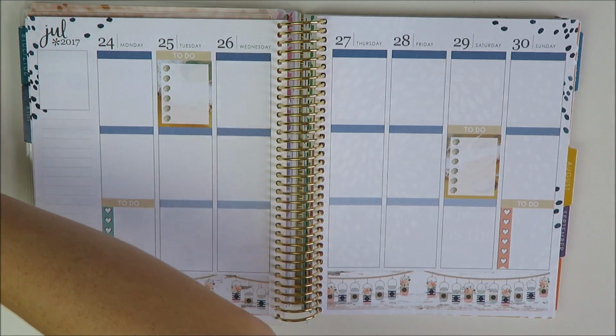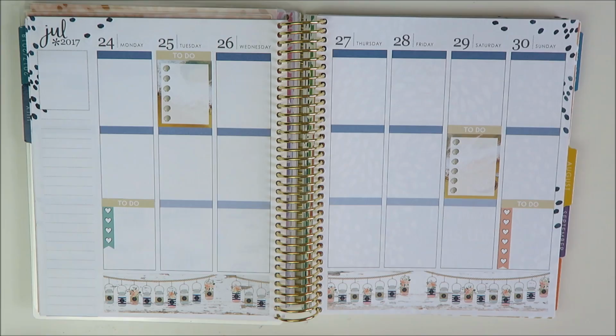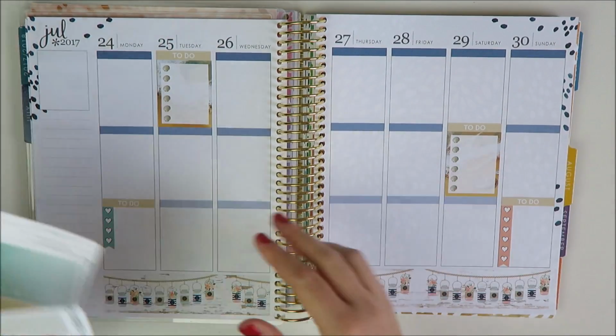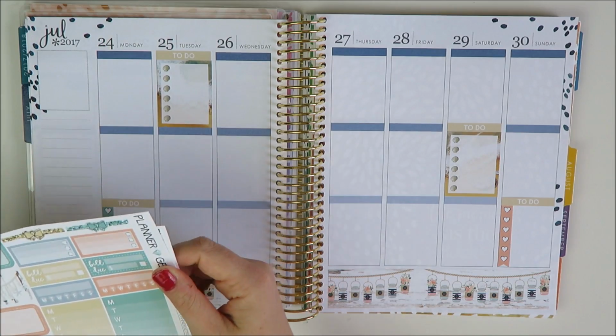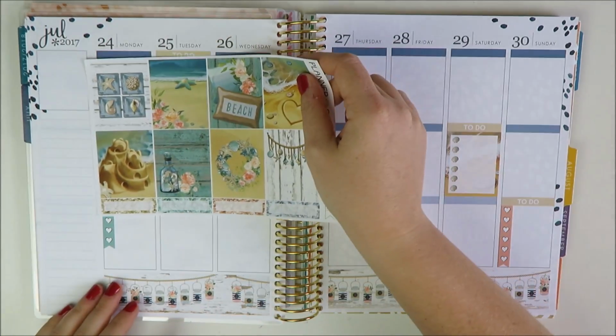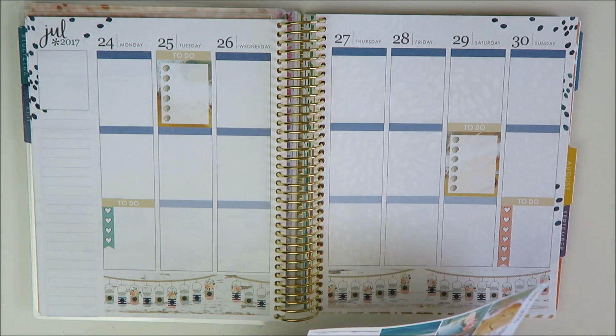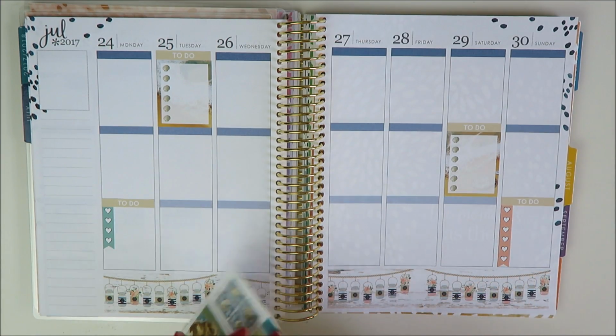So now I want to lay my full boxes down, and I'm trying to do it in this way so that I make sure I have everything spaced out. Since I was using some of these full boxes, I just wanted to make sure that I had everything kind of spaced out and organized in a way that makes sense to me. So I'm going to put the full boxes down before I put the rest of my headers down.